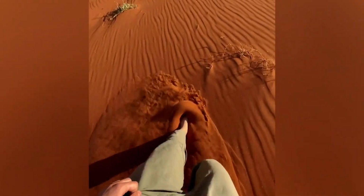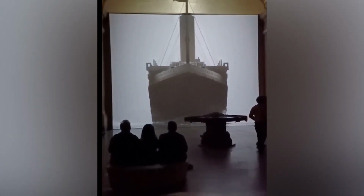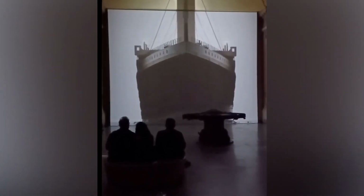This may look like someone walking on hot chocolate, but it is actually sand as it gives way as the person steps on it. Now here is a place where you would not want to be when you are drunk out of your mind. That ship looked so realistic when it came closer and closer.